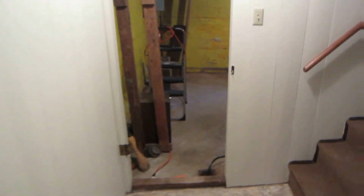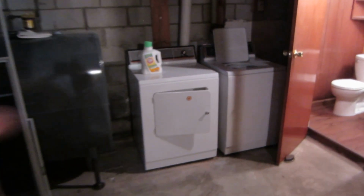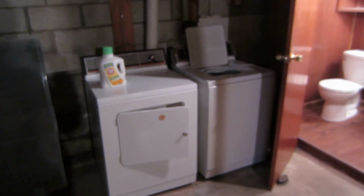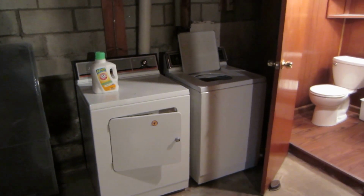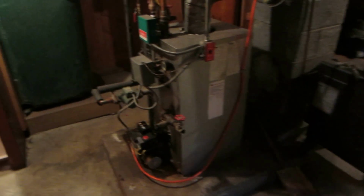The other surprise is that at some point this owner, this is just sort of like utility space over here. It's got the electrical, which was updated, so it's all circuit breakers. And it's kind of like a workshop. Washer dryer hookup is down here. Comes with a set of older washer dryers, work fine, so somebody could use those, or they could use their own if they want. Oil tank is new, and the furnace has had regular service, has a service plan on it. And then this over here is a surprise.